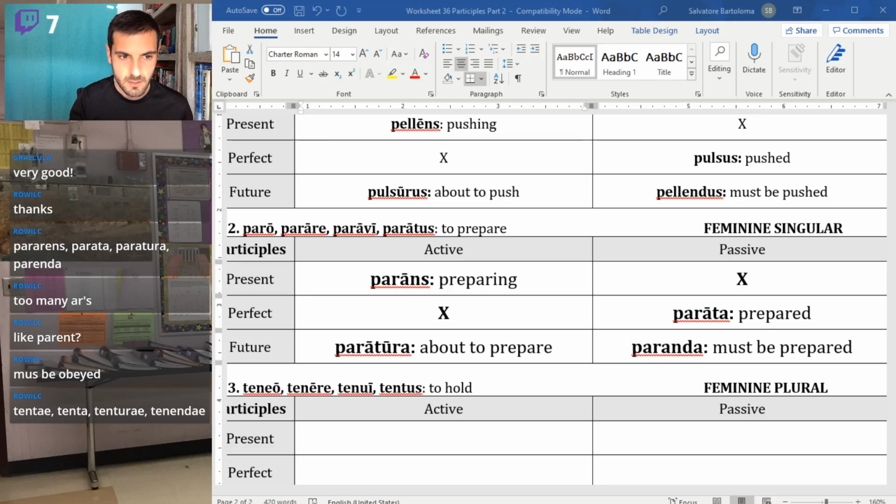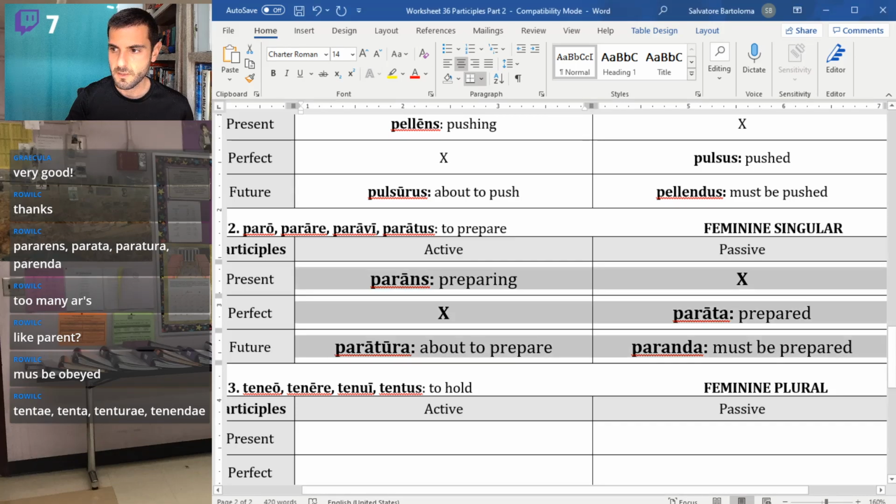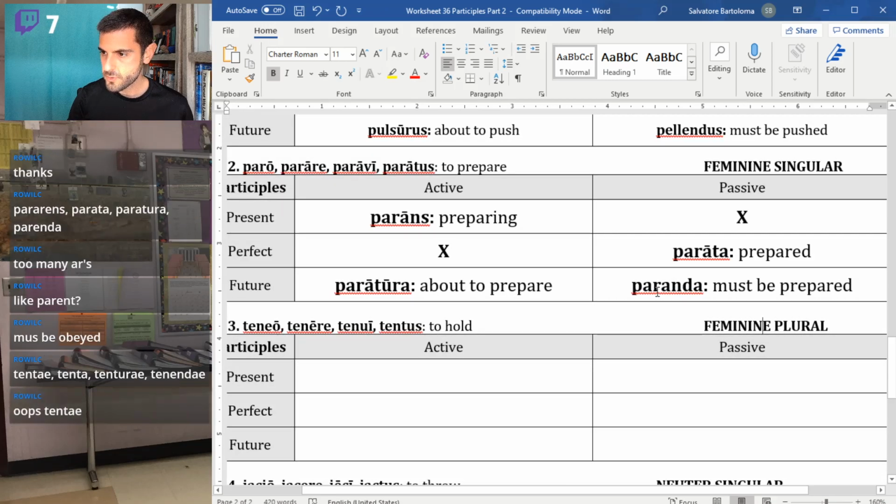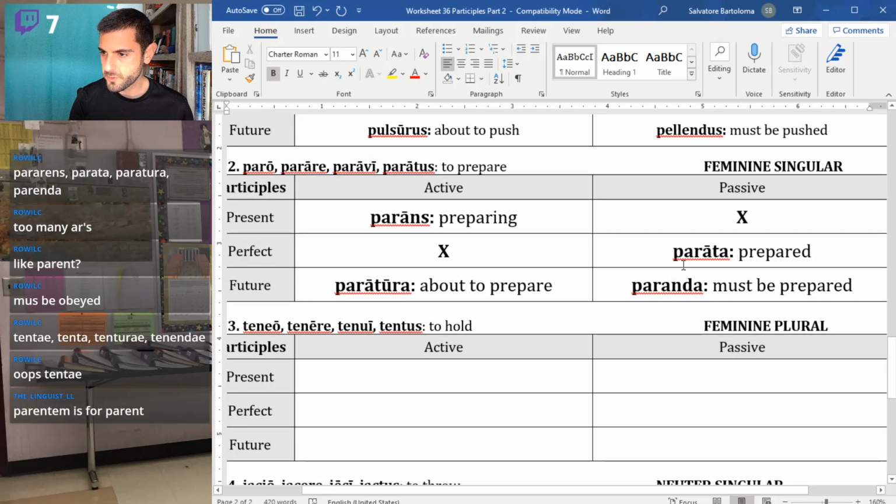Parents is parere, to give birth. So not to obey. So many verbs that are really similar. So let's see what you got there, Rowan. So we're going for feminine plural. So the only one to watch out for is that first one.